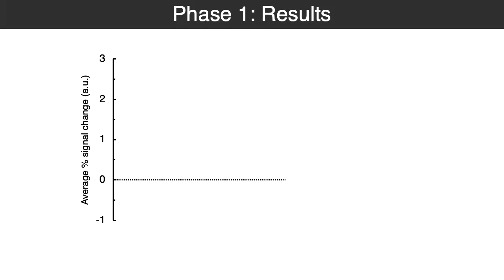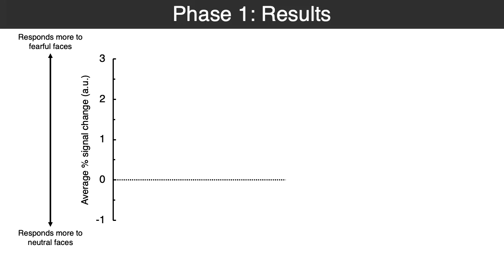So turning to the results, here I'm going to plot average valence effects such that if the response is above 0, that would indicate that fearful faces drove a greater response than neutral faces, as we're expecting. If the response is below 0, that would indicate neutral faces drove a greater response. And I'm going to show you these valence effects across the 3 sets of stimuli, selected based on context, macaque facial action units, and human behavior.